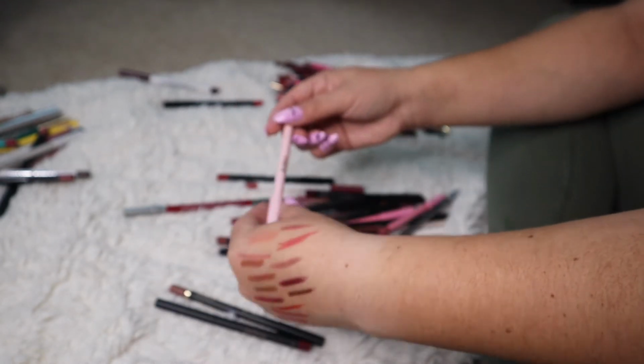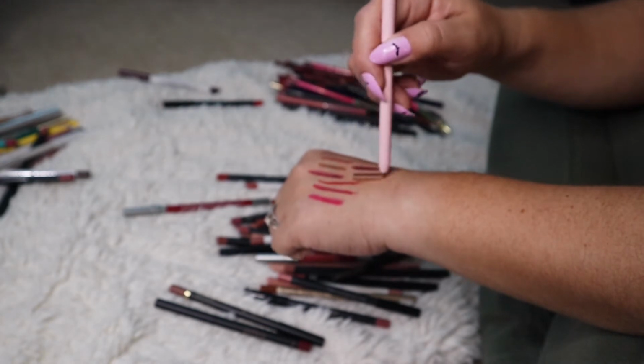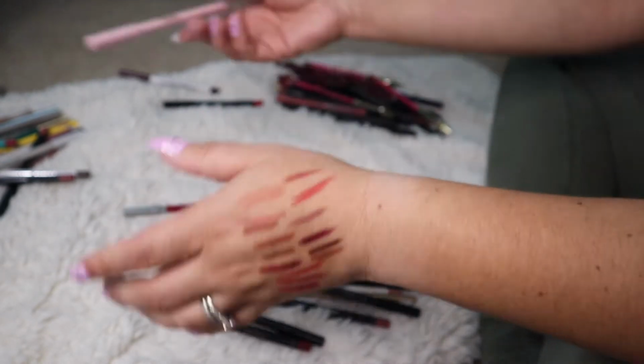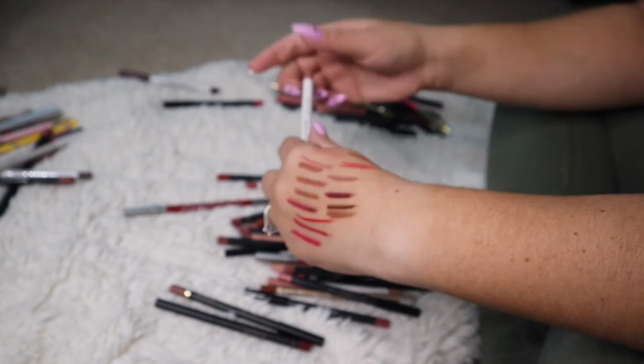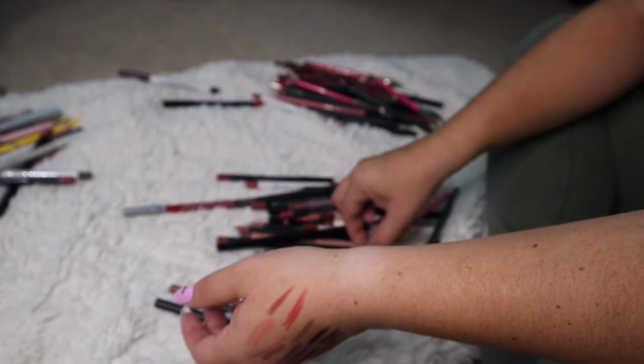Oh, it's getting harder. Coco. This is a Kylie. Not a color I really like. So I'll get rid of this one. ColourPop. I think this is... Yeah, these are all part of that nude kit that I bought last year. And so still want to keep those.